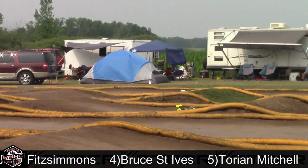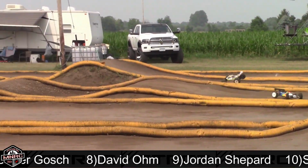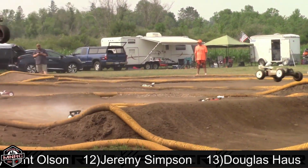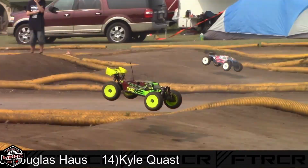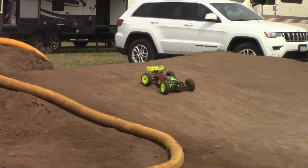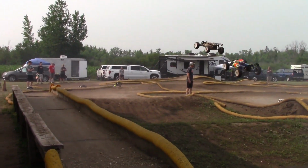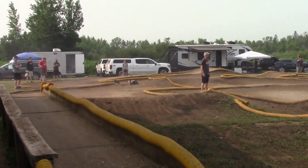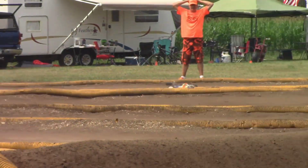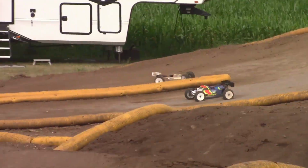So St. Ives right there applying pressure. Bruce would push a little too hard and tap out on the big triple. Meanwhile, at the front, Frank Miller is just cruising. Oh, Simpson off the back. Defense bringing him back up, putting him back on the racetrack. Carter takes a fast inside line onto the back stretch and reclaims 6th position from Tony Swenson.